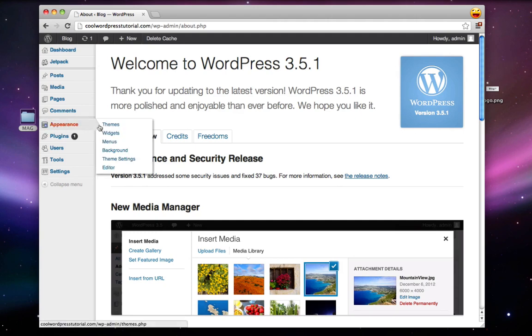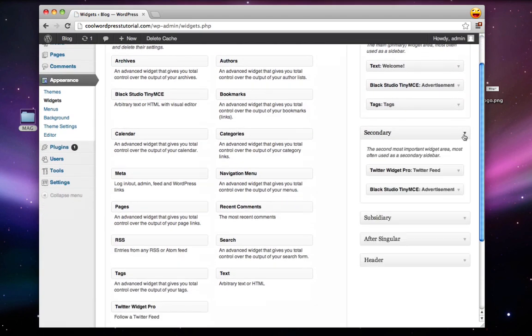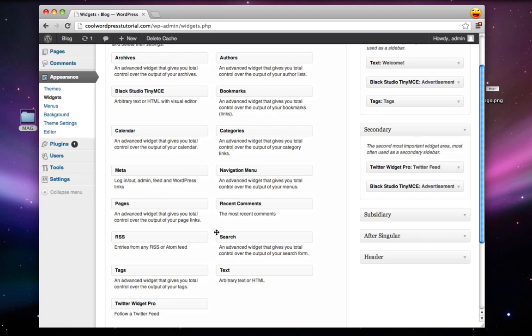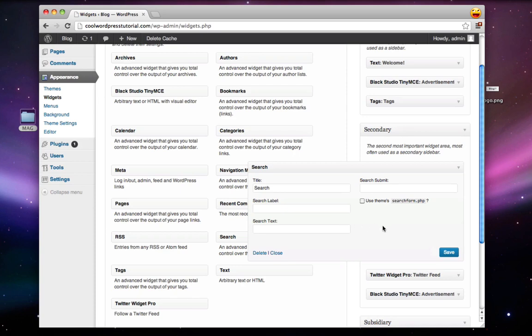So let's go to Appearance, Widgets, and I want to add it to the top of the secondary widget right here. And we can simply just drag in a search widget like so. This comes default with WordPress. So this all looks good to me. You can change the title or the search label or the text or the submit button, but I'll just keep it on default, and I'll check use the theme's searchform.php. This will use the search form that the theme came with.